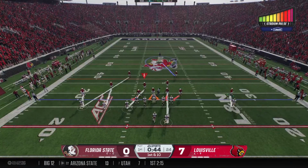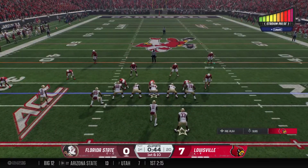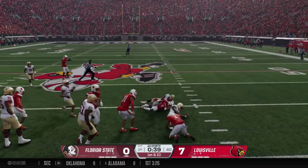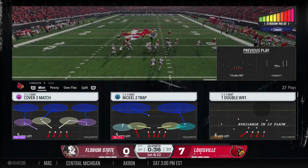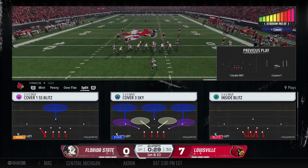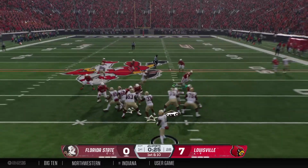This drive will start at their own 27-yard line. The give to the tailback. Past the sticks, and he may get more. Really good job to pick up a chunk of yardage and get it out to the 39-yard line. And how about that? Right after they get the explosive play running the ball, they're going right back to the line of scrimmage for some tempo.